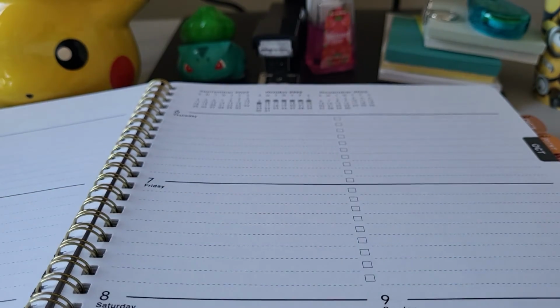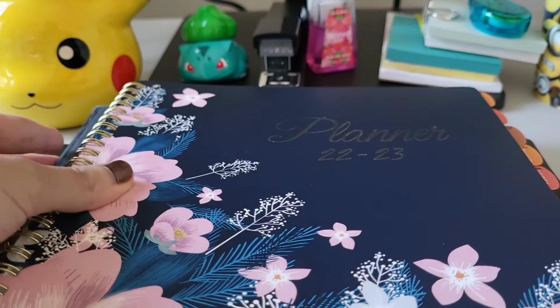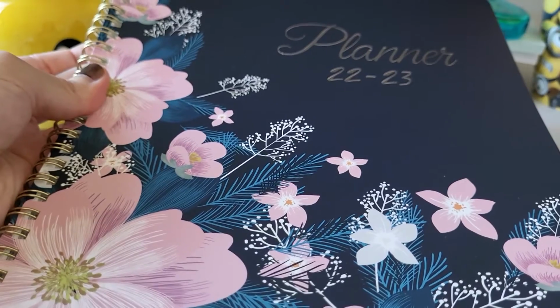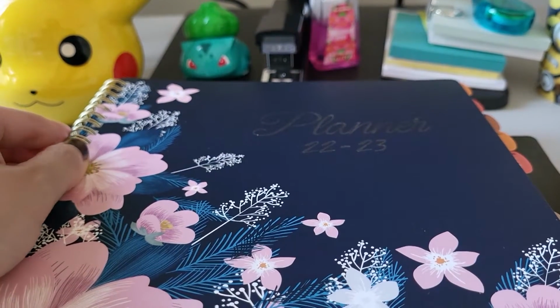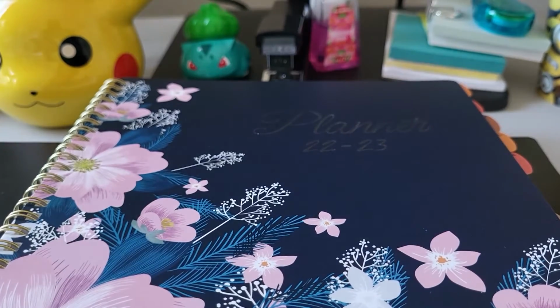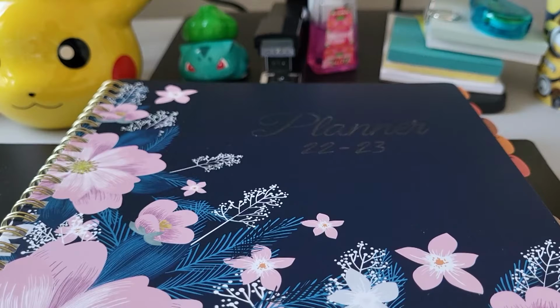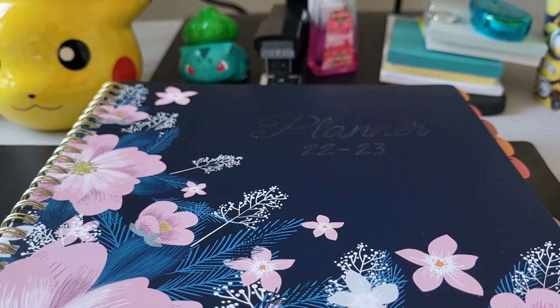So this is my first time using this planner. I don't have a specific brand that I like, but I just thought it's a bigger planner than I had in the past. It's obviously pretty, and I just think I will use it very well for the entire year. So I highly recommend a planner or some type of way to look at your schedule in advance. And so a planner like this helps me personally.